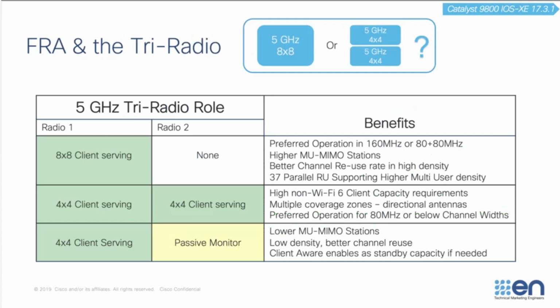Prior to 17.3, you could only statically or manually assign the radio or the AP as an 8x8 or dual 4x4. But with FRA in 17.3, we have the auto option. And the auto option basically allows you to switch through all three modes in a dynamic fashion.